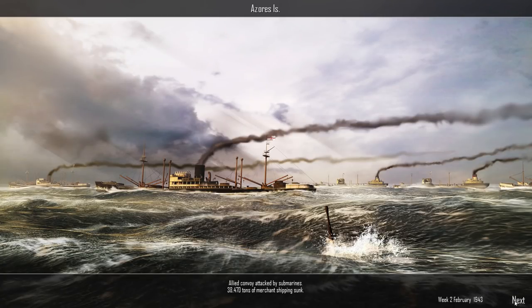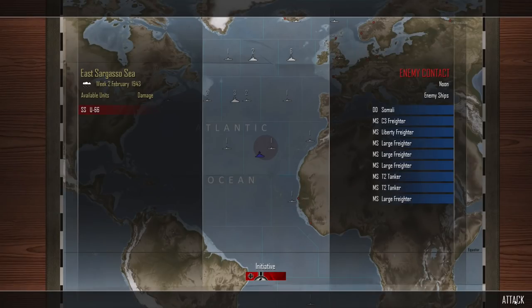Meanwhile, around the Azores Islands, it's all happening around the Azores, isn't it? Allied convoy attacked by submarines, 38,470 tons of merchant shipping was sunk. Meanwhile, U-66 has popped up and spotted a large convoy with tankers, freighters, and our old friend, Somali.